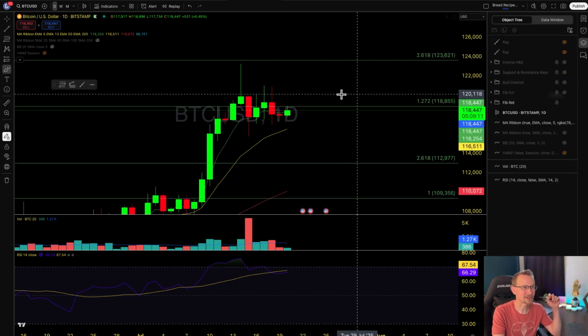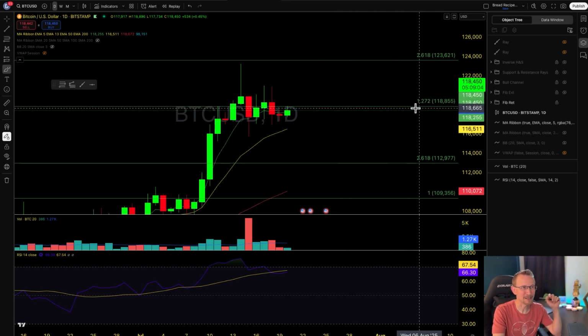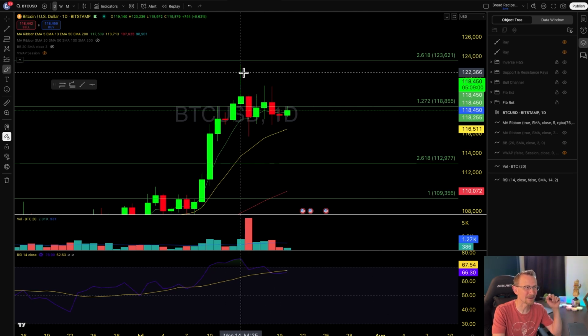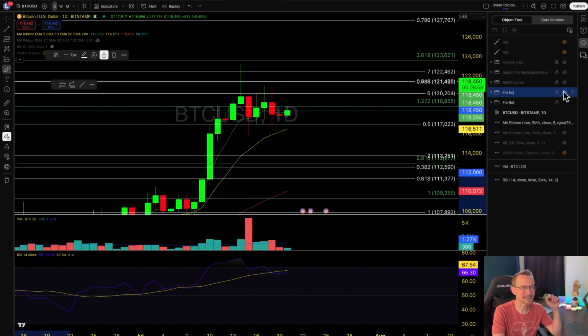Now, if we put up Fibonacci retracements, you can see the 118,855. This is a critical Fibonacci retracement value that we should be paying attention to. Just like 123,621 was before, we fell just shy of it, and that caused us to come back down and test out some other extension levels that we have on here, such as 117,023, which proved to be important to us when we dropped down to lower time frames earlier in July.